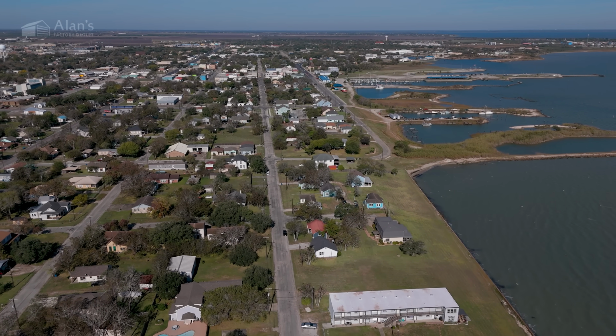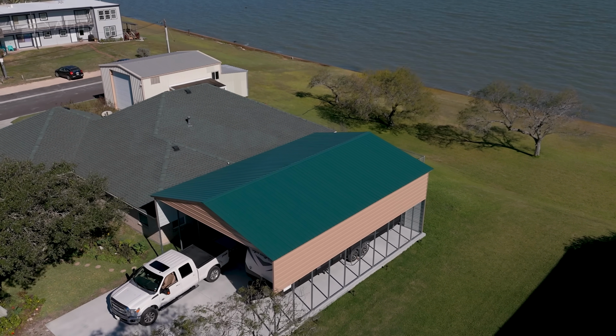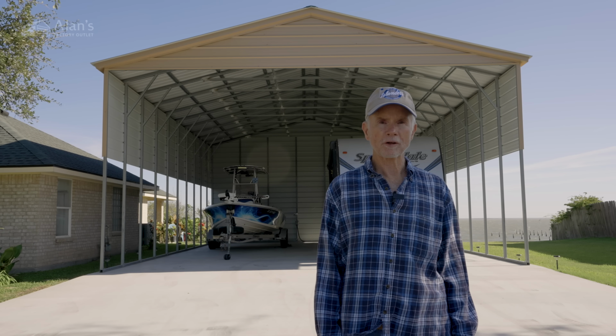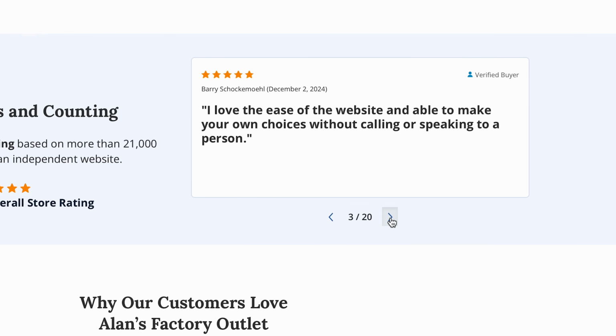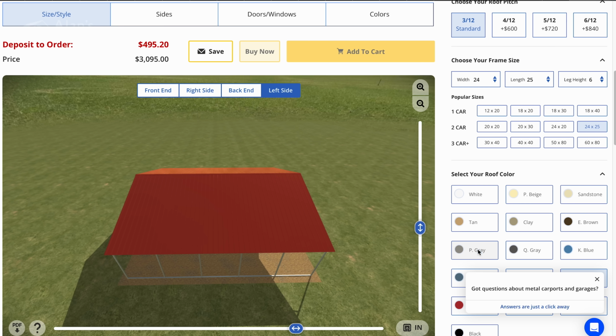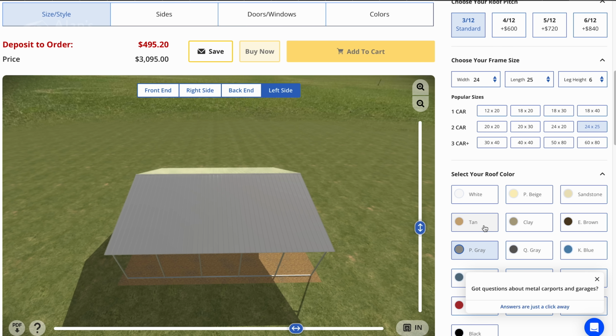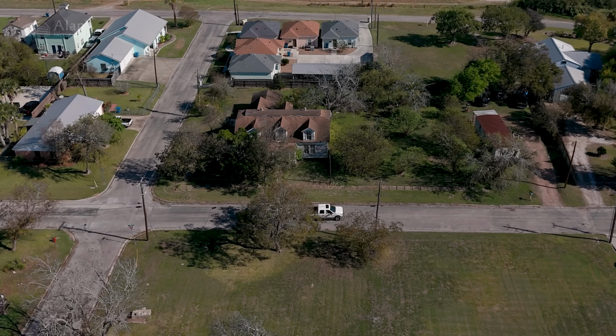We saw a carport being built across town, and when it got done, we went and talked to the people, and they had used Allen's, and they were happy with it, and we looked it over. Then we went online, and it was real easy to design what we want, get the colors to kind of match the house. My wife picked that out, got a price from them, and made a deal, and they came and built it. It was painless.